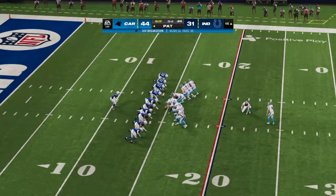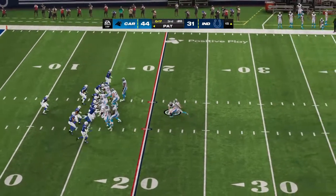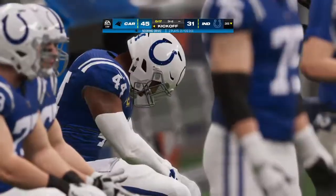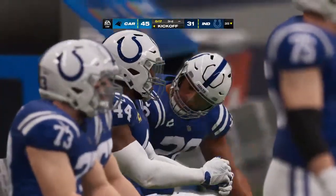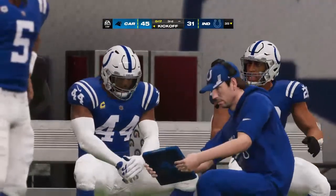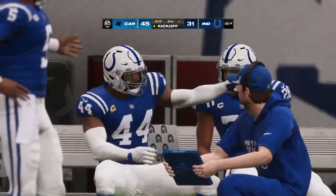Pinheiro now to add the extra point. And the lead is up to 14. Well, that drive started with not a whole lot of real estate in front of them. In plus territory, excellent field position. 2 plays later, pay dirt.